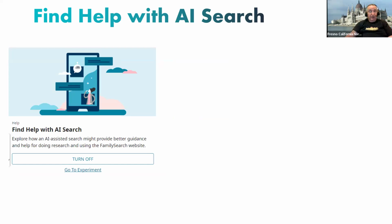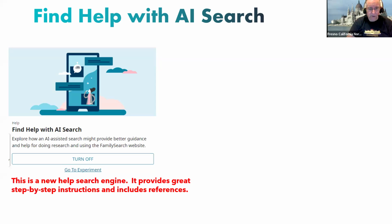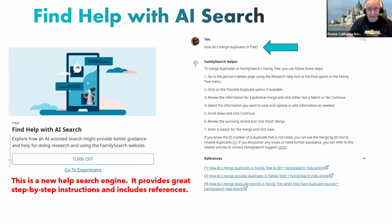Okay, a third one is find help with AI search. This is a new search engine they've developed, and it uses artificial intelligence to help you get better guidance for searching. It really is cool from the limited use I've had with it. What you do is you put in a question. And so I put in a question, how do I merge duplicates in tree? And what you get back is a step-by-step answer with references that are hot links to articles or videos or classes or whatever it might be that help explain what to do.